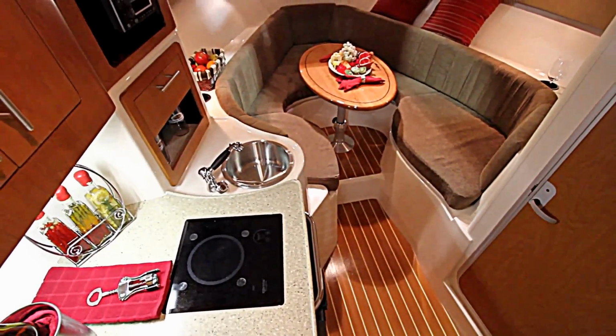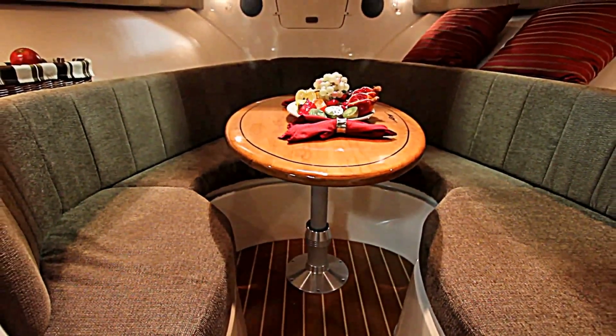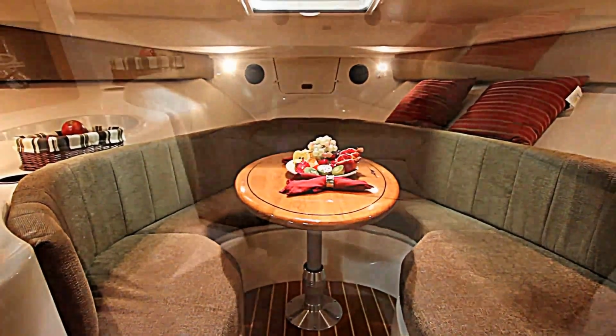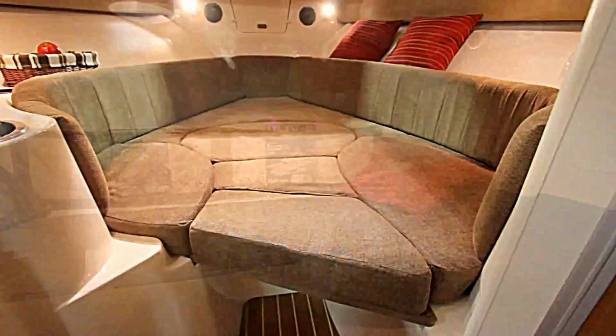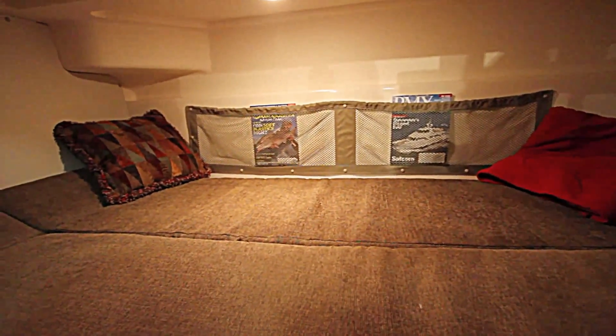There's plenty of headroom down here in the cabin. There's a nice teak and holly sole, cherry accents on the side around the galley area, and this beautiful cherry table here at the forward dinette. A cherry table lowers to convert the dinette to a double bed. Back aft is the mid-cabin berth, which also sleeps two comfortably.